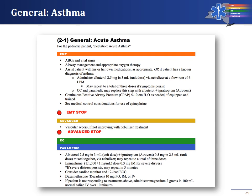As you review the acute asthma protocol, see that there's actually some changes here because for EMTs, we still have the medical control consideration for the use of epinephrine, which is a very reasonable thing for you to do because you should have access to intramuscular epinephrine. For the profoundly ill asthmatic, this can be life-saving.